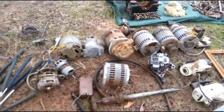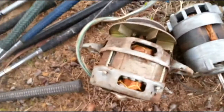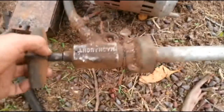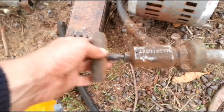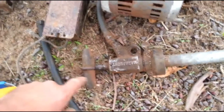Scored a heap of motors guys, so that's an awesome score. Heaps of copper. Watch my videos on how to take that copper out. I'll put the link to the videos. Really easy, but you need to invest in an angle grinder to get that copper out. Just here, nice old, probably 44 gallon drum fuel pump. So that's a really good score. Might be able to sell that on eBay. People collect that kind of stuff as well.